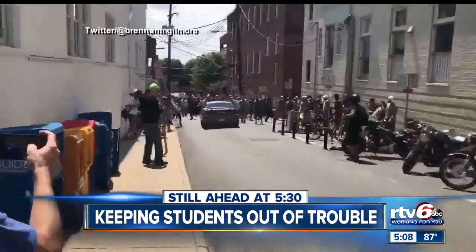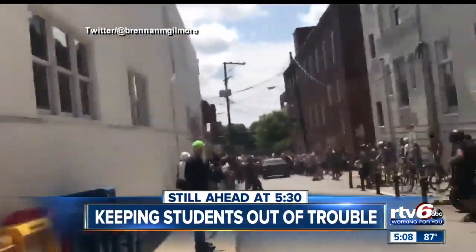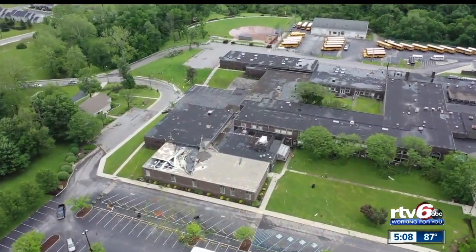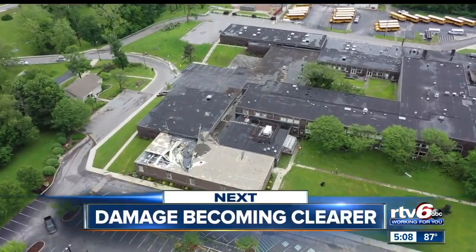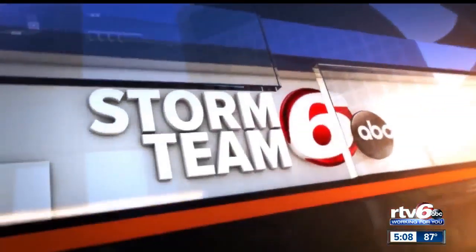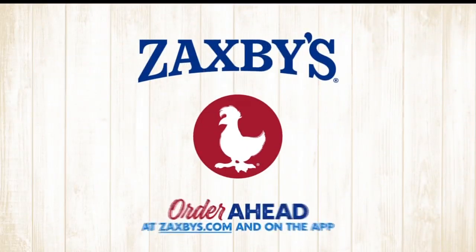But first, here at 5, the punishment for a man who drove his car into a crowd of people during a protest in Charlottesville, Virginia. And then about 2 weeks after a tornado ripped through Beech Grove, we are getting a clearer picture of the extensive damage to the high school. And all eyes on the thermometer. Temperatures all close to 90 degrees in central Indiana. The real warmth sits off to the southwest. We'll talk about rising temperatures coming up.